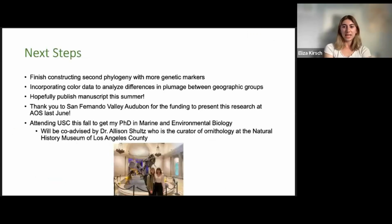In terms of next steps for my research, I'm currently working on analyzing more genetic data, this time from thousands of genetic markers across the genome instead of just from the mitochondria, which will help us create an even finer scale phylogeny, and hopefully it'll support the results from our previous genetic data and give us some more evidence for splitting up this species into different groups. I'm also hoping to incorporate some color data into this project in order to analyze differences in plumage among geographic groups. And best case scenario, I'll be able to publish all of these results in a manuscript by the end of this summer.